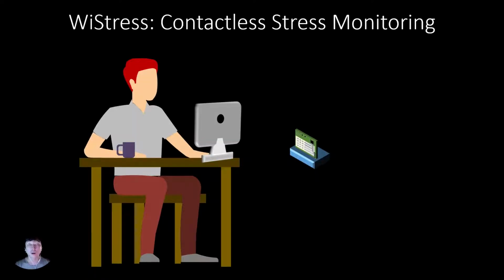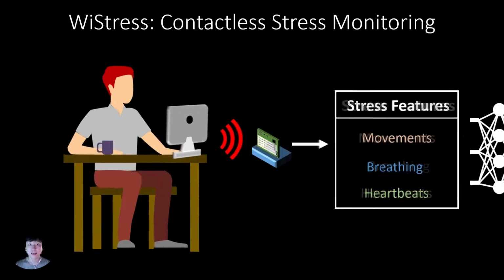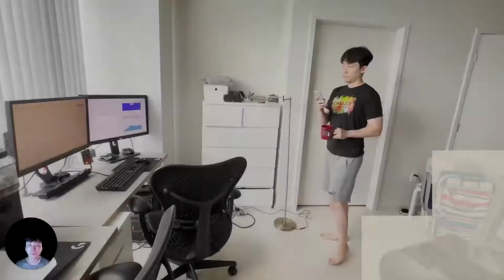In this talk, I'll tell you about our system WiStress that is able to monitor stress without any contact with the human body. The way we are going to do this is by relying on wireless reflections of the human body. Our device sends a wireless signal and it reflects off the human body and comes back. From the reflections, we extract stress-related features, specifically different movements, heartbeats, and breathing features that are associated with stress. Then, these features are fed into our customized machine learning model in order to infer stress levels. Let me show you a demo of our system working in practice.